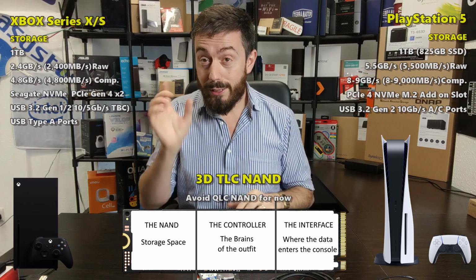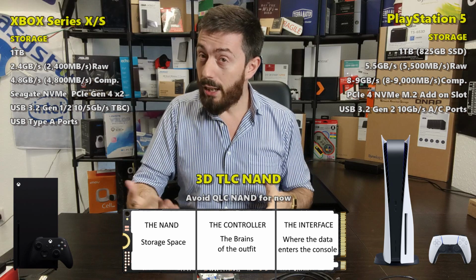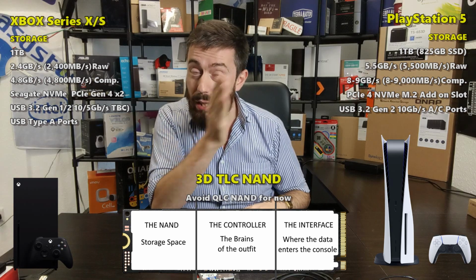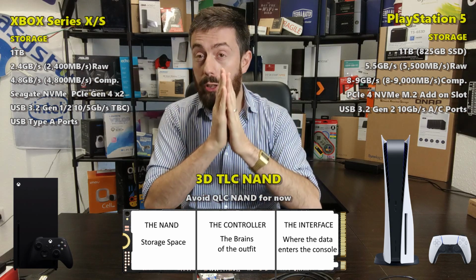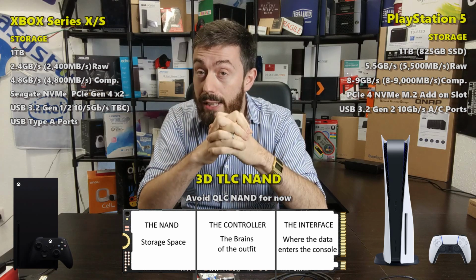You don't want to go for the QLC. Although you'll get more storage and effectively more terabytes for your money, you won't get the performance. You need to aim at the TLC. MLC obviously gives a better performance, but you're just not going to get those storage values you want. So you're generally going to be looking at 3D NAND TLC SSDs there.